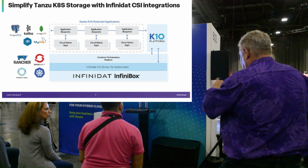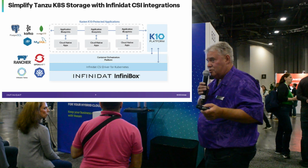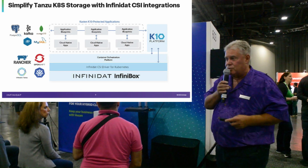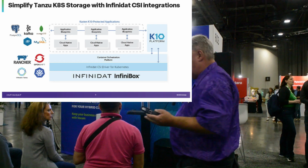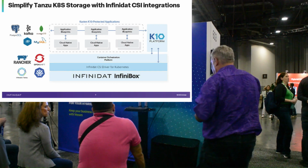But we focus on what we do with Kasten. We were working with Kasten pre-acquisition, just so you know. So we were doing integrations with them. Then obviously with the acquisition, that was great for us because we were already working with Veeam. So it was a magic fit for us.